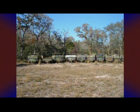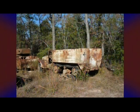This is just some... I just took that picture because I thought it looked like what Brent Mullins does. He collects things and puts them in his yard. This is actually some stuff that has to do with my business. These are 3/4 ton military cargo trailers that we sell. Okay. Now that needs some restoration, Brent.